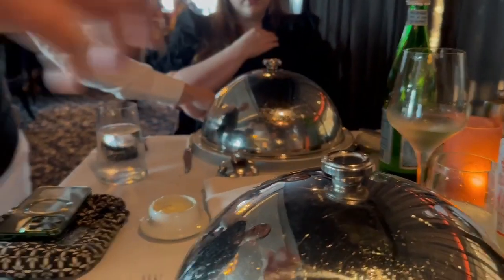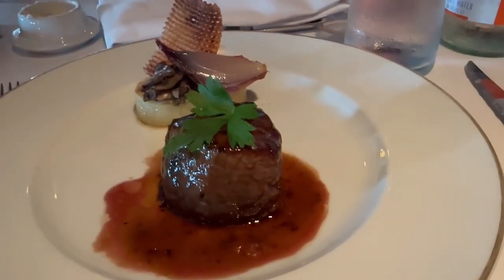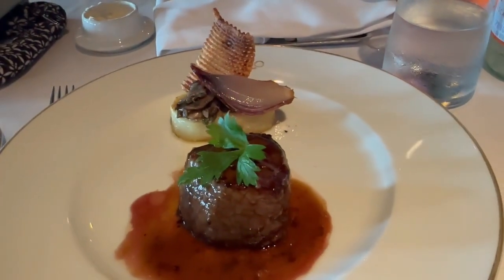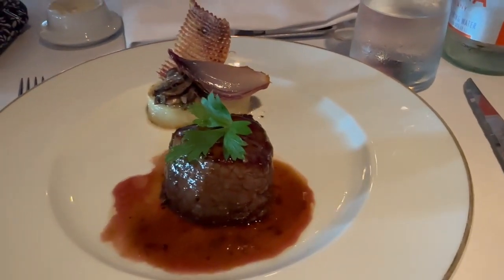And then we both had the same entree. It is the beef tenderloin with fondant potato, mushrooms. Yeah. So good. It's so tender. It melted like butter. I'm not a big beef person. I usually go for a fish or a chicken or even vegetarian options. But I decided to try that, and it was very, very good. It's really worth ordering that.